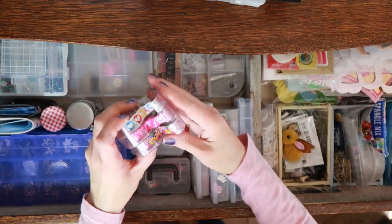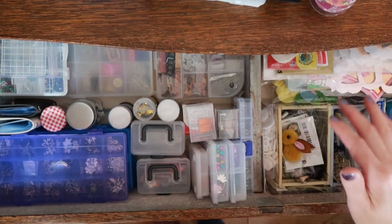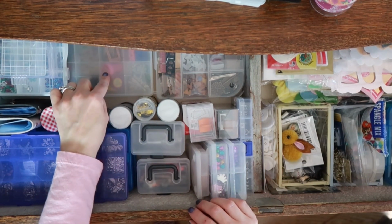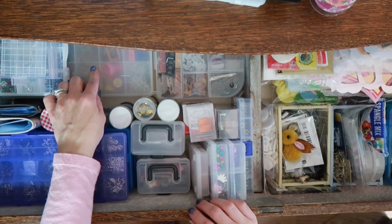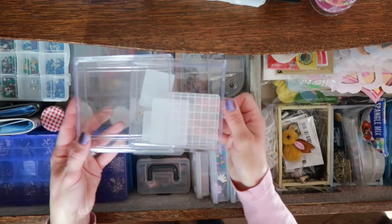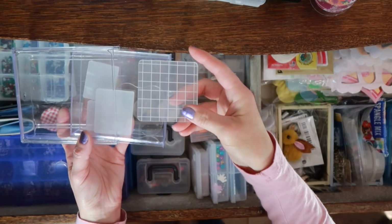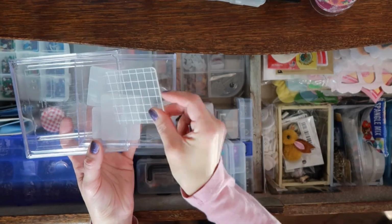These are just old washi tapes that I've had when the kids were really little. They would make little scrapbooks. I have some brads and stuff in this container here. So this is the place where I store my little things that I use for stamping. I put my stamps on here and use this.